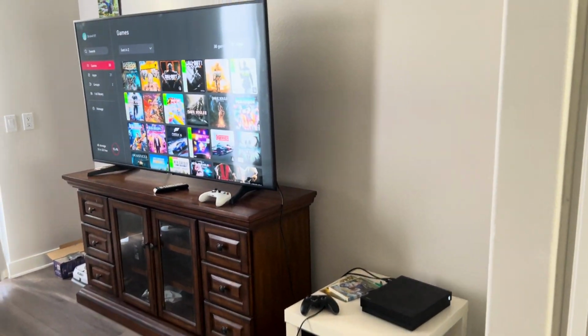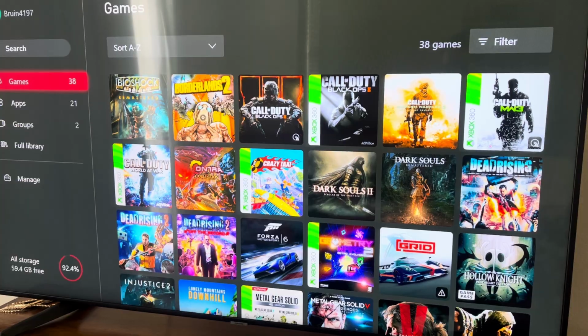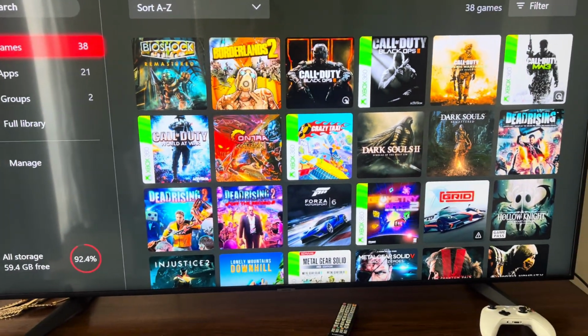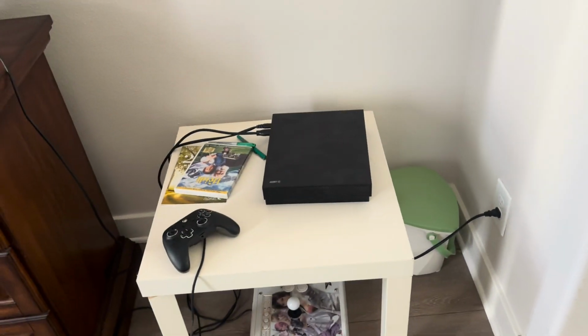And downstairs, I don't really have anything. I just have my main TV, a 70-inch Samsung from 2020. It is 4K, it is 60 FPS, but it's a 2020 Samsung, so it's not OLED or anything. But what you see here is the Xbox One X.